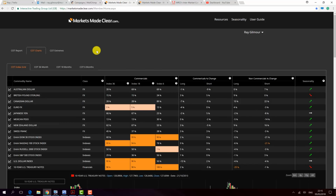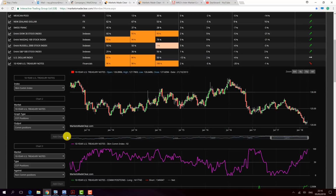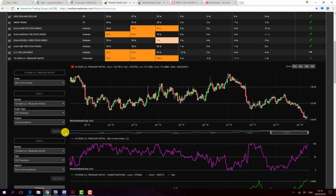The bond market, the US Treasuries, is not something you hear talked about much in the retail sector. Not many retail traders tend to look at those. They tend to focus on the major currencies instead, but it is a very, very important market. A lot of big money is looking in here, and it actually has a big impact on where our currencies go, which I'll show you in a second.